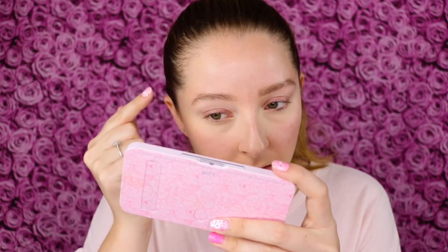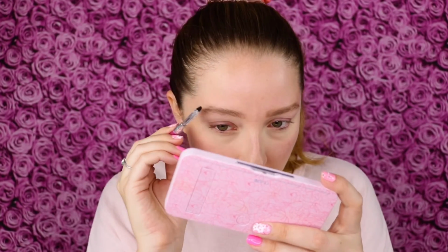So now let's see how this hold is. Not a strong hold. Like, it's actually moving the brow hairs pretty easily. And now they're kind of like stuck down and slicked down and look kind of chunky, clumpy, messy. I feel like I need to brush through them again. Let's see. Yeah, that's not what I want in a brow gel either.